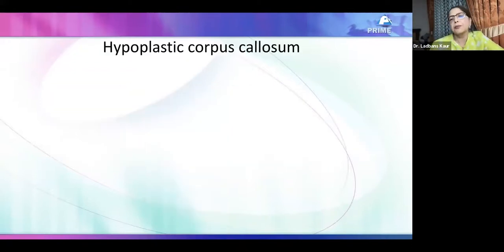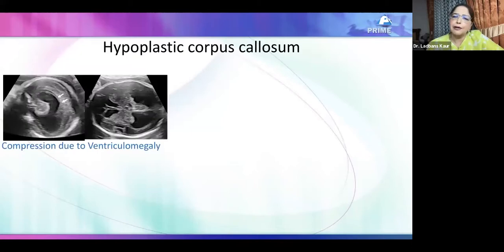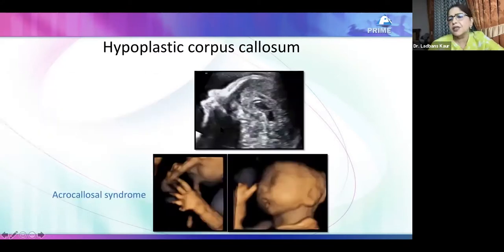And then, of course, coming to the hypoplastic corpus callosum, we do have nomograms. It happens when the length of the corpus callosum is normal, but the entire corpus callosum is thinned out. It may be dysgenetic. You may have a thinned out anterior part of the corpus callosum, or the splenium may be thinned out. So all these variations can be seen. So you do have nomograms for this. And this happens when you have a compression due to marked ventriculomegaly, and could be syndromic in this particular fetus, which had polydactyly and micrognathia as seen in acrocallosal syndrome.